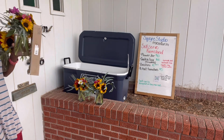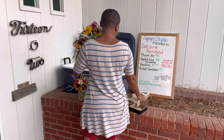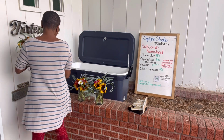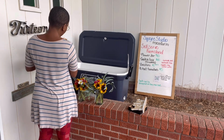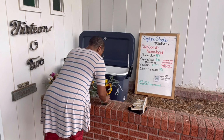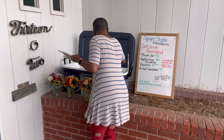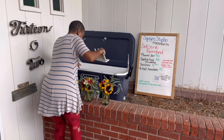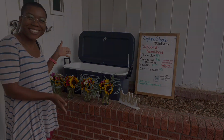So in today's Front Porch Farm Stand, we have some wheat-free oatmeal cookies made with almond flour. I have some fresh zucchini from our garden and a mix of Roma, beefsteak, and cherry tomatoes, as well as the flower jars that I just put together. When I put our Front Porch Farm Stand out, usually the flowers are the first to go, and today they were our only sellers.